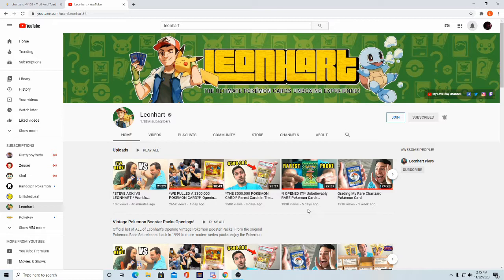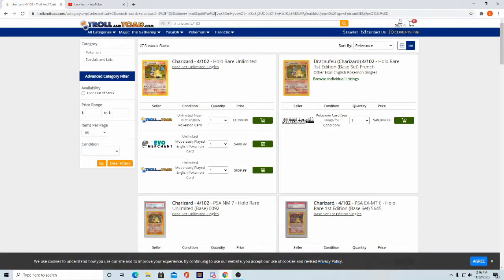Say if you like a certain pack, go for it. You never know, it might increase a lot in value. Like, I never expected Black and White to increase in value, but I'm pretty sure Legendary Treasures is one of the more expensive packs now.